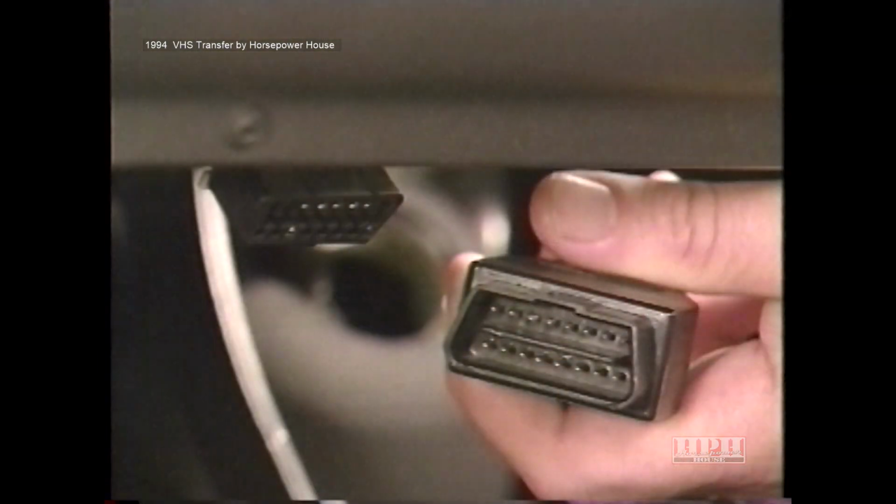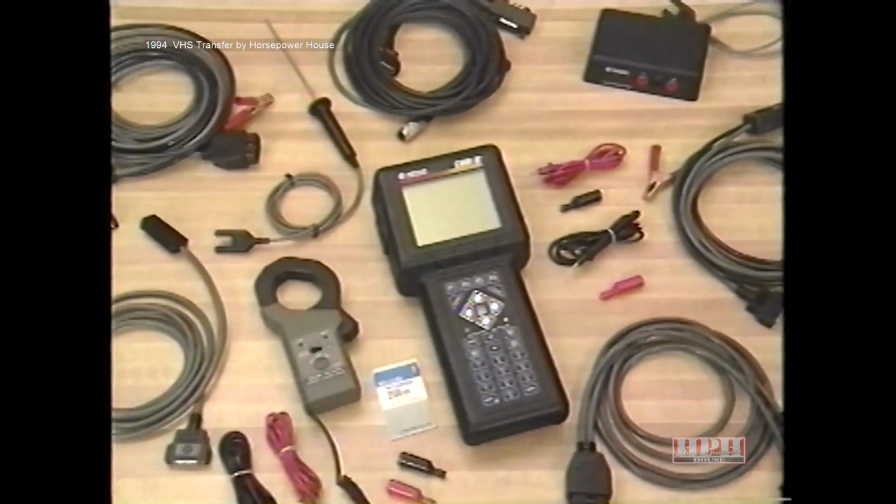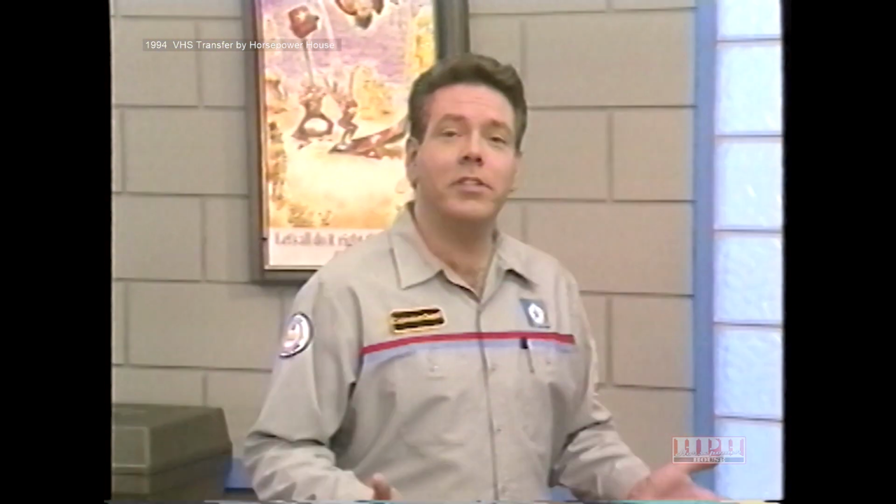Well, that's it for another Master Tech. This month, we've discussed some of the changes you'll see with the introduction of OBD II, and we've shown you some of the highlights of the newest member of Chrysler's diagnostic team, the DRB III scan tool. Next month, we'll see the DRB III in action when we discuss the Neon anti-lock brake system.